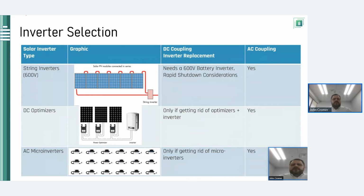Simply put, there are a few different kinds of popular inverter architectures. In the United States, most solar arrays are either going to be DC optimizers, such as what you'd find with SolarEdge, or AC microinverters, which is what you would find with Enphase. And if you wanted to DC couple the system, basically, if you wanted to replace the existing inverter with a hybrid inverter like the Solark, which is pretty popular, what you would have to do is get rid of all of this proprietary module-level panel electronics, and you'd basically be throwing out the existing inverter system and replacing it with a brand new inverter system.